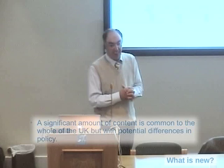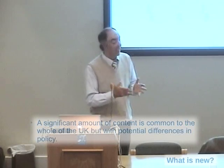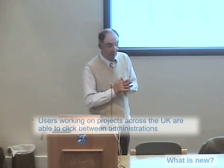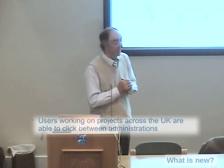There'll be a significant amount of content that's the same right across the UK. The ionising radiation regulations, of course, apply across the whole of the UK, and therefore those parts must be constant. Users working on projects across the UK, so people like Siemens who are represented today, will be able to look at the guidance specific to the country in which you're providing healthcare imaging or radiotherapy system. We hope this will work well. I'm sure there'll be teething problems. I'm sure that constructive criticism will help us to get it right.